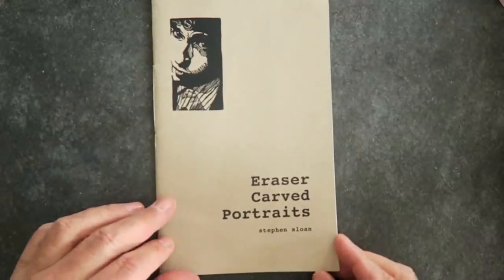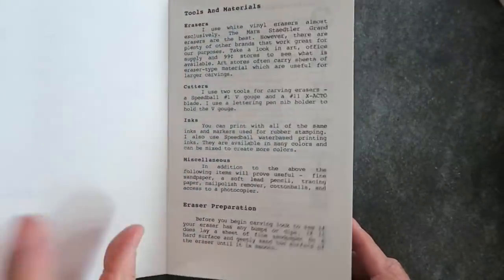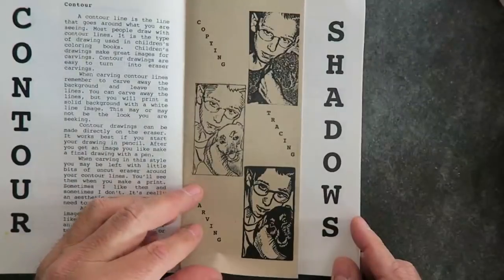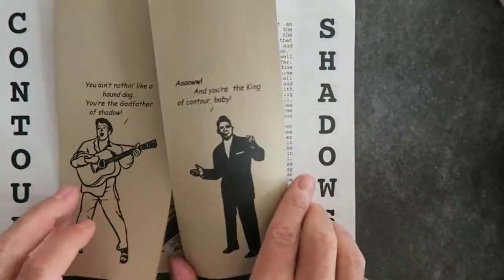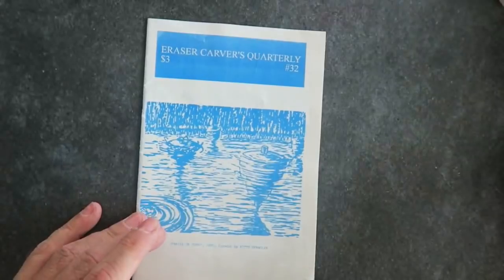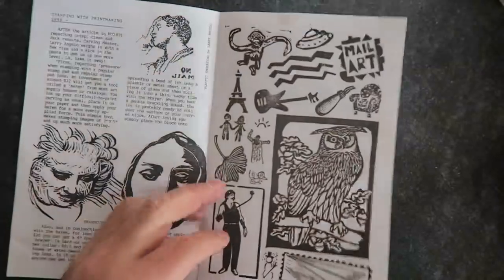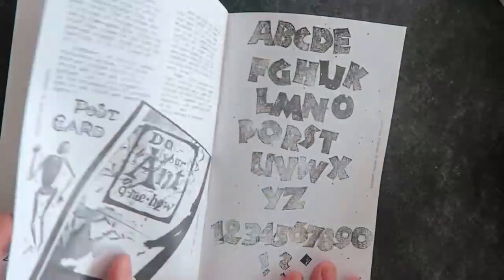Look at this, eraser-carved portraits by Stephen Sloan. And it's literally that. He explains how to take an eraser and carve it by taking a photograph and the steps that you need to do to actually make one. But it's, again, taking something that you know, a piece of information that you have, a process that you use, and sharing it with people by making a little book. That's a really valuable thing to consider doing. There's also this little magazine, Eraser Carvers Quarterly, showing different kinds of carving of erasers, tips and stuff like that. So, again, sharing your knowledge, another reason to write a book.